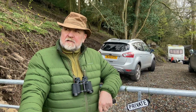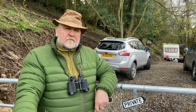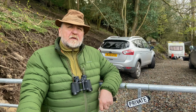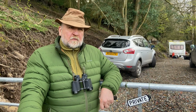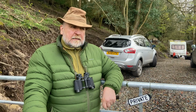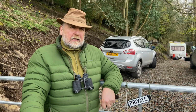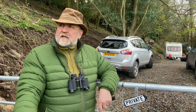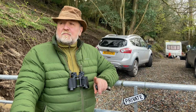I'm going to do a loop. I haven't done this loop before. It's a loop up the top of the long Mynd, I'm hoping it will be 10,000 steps, because I've heard that 10,000 steps is good. Now, I've got a Fitbit with me on my wrist, and that will tell me if I do 10,000 steps. If it is 10,000 steps, it may be more.